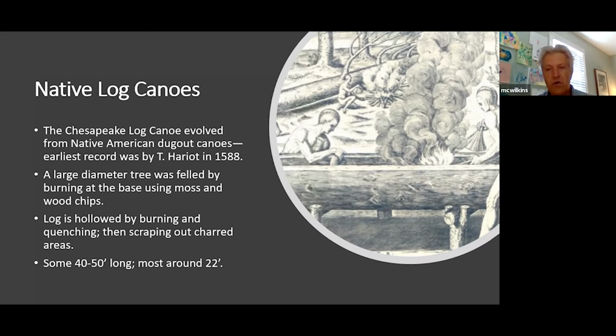It's kind of cool. So anyway, some reached epic proportions, 40 to 50 feet long, but most were around 20, 22 feet. And this is largely dictated by the diameter of the log, right? You had these old growth timber stands, and some of these trees were 3-4 feet in diameter back in the day, and they made great boats.